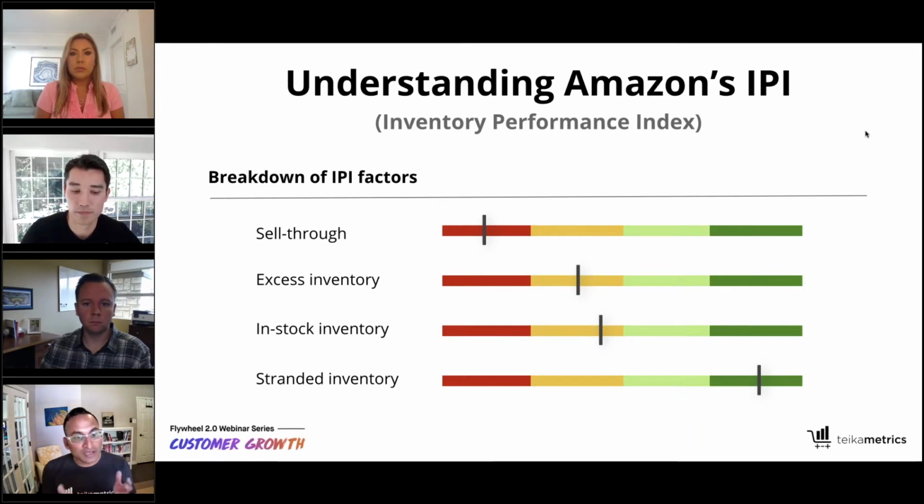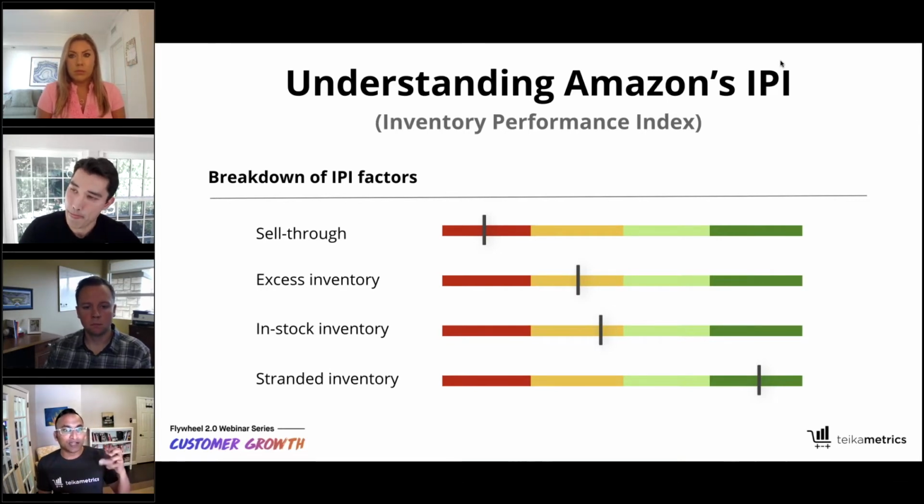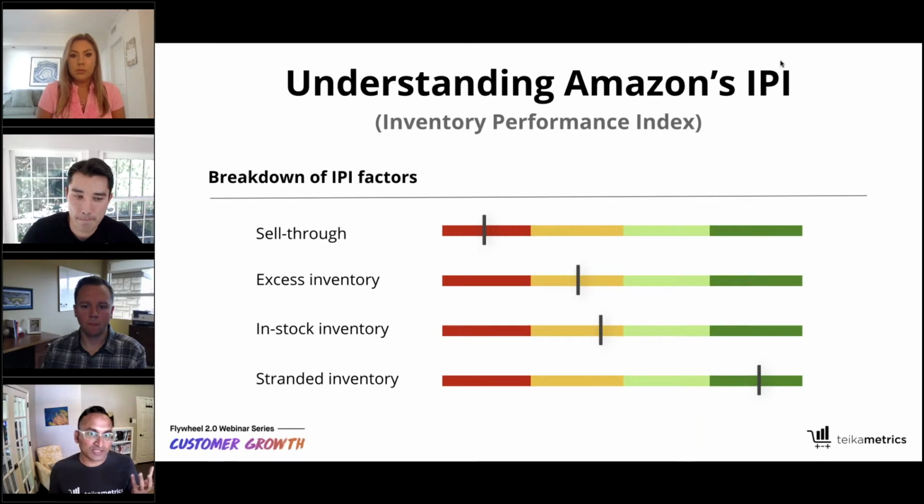On the other hand, with excess inventory, they are trying to measure how well you are managing your excess inventory, defined as inventory which has 90 days or more of supply. Arithmetically, it is how much excess inventory you have relative to the total inventory you have. This also eats into your long-term storage cost as it ages, so this is an important inventory metric to keep your eye on.